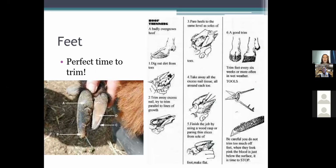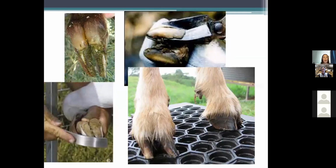Okay, then while the goats are dry, it's a good time to catch up on feet trimming. I don't know about you, but for me personally, that's the one job that gets procrastinated on the most. Because you have goats, you probably know how to trim the feet, but I put that chart up there just as a quick refresher. Basically, you're digging out any dirt, any rocks, and then trying to trim to a nice, fairly oblong rectangular shape.